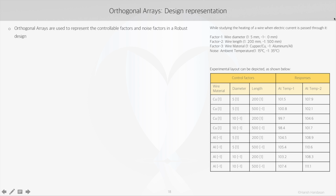To understand this in more detail, let's have a look at a simplified view of how an experimental layout will look after choosing an appropriate orthogonal array. So let's say we have to study how much a wire heats up when electric current is passed through it. As a part of the system's design, we carefully identify the design factors. Let's say the factors include the wire diameter, wire length, and the material the wire is made of. Let's say ambient temperature has an influence on heating, but since it cannot be controlled during the actual process, it becomes the noise factor in this case. The factor levels are also selected carefully, as we have shown here in the table.